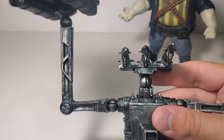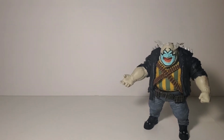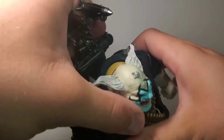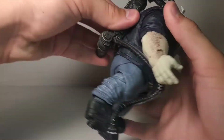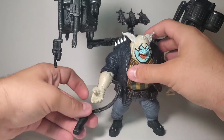So, with getting the articulation out of the way for this thing, we're going to go ahead and show how it works on the figure. So that giant port on the back that I was talking about earlier, this plugs into that very well, actually. It snaps in very good. It can hold its own weight very good. It can hold Clown's weight, so I like that. And he can stand relatively good with it.